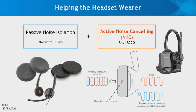So all of those previous technologies, they help the person that you're speaking to, but they haven't done much to help you in a noisy environment. The 2 primary technologies that we do to help you out, the first one and probably the simplest but often overlooked is that of passive noise isolation. So what is the material used and what is the form factor?